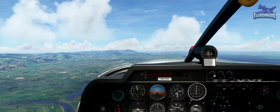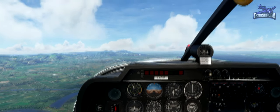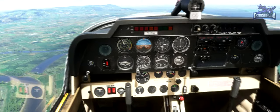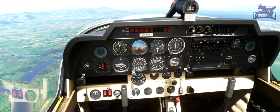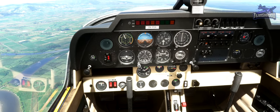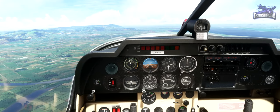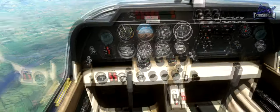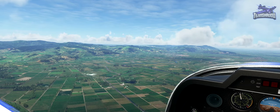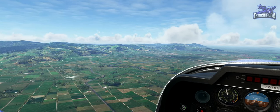Lean the mixture slightly if you haven't already, to make the engine's fuel-to-air ratio more efficient. You may need to reduce power and retrim afterwards. Well, you haven't exactly taught me how to do this, so we'll do that. I assume that's leaning it. This countryside looks nice. There's some clouds baked into the ortho down there, it looks like. Oops.